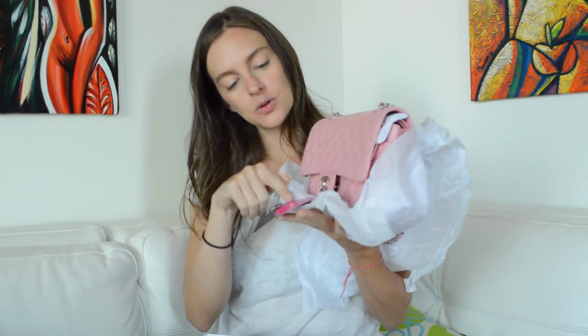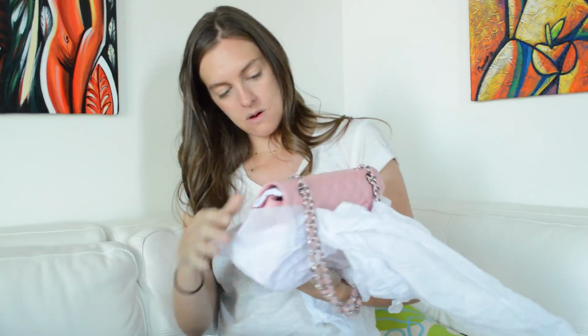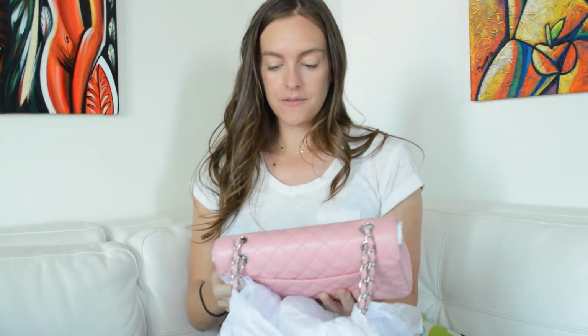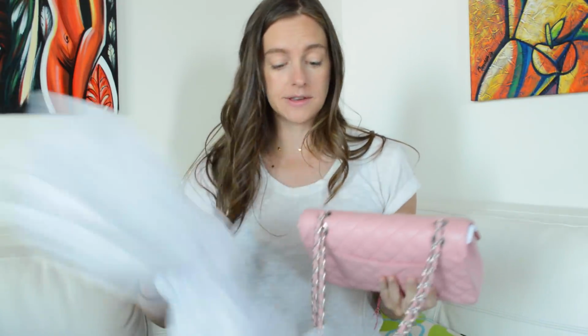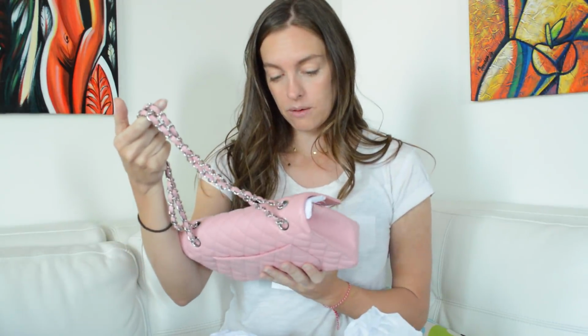Ta-dam! Oops. Ta-dam! So far, so good. Whoa. Wow. Now, if you saw what the bag looked like before, you would be stunned by this. This bag looks brand new. Now, whoa, here. You can see.